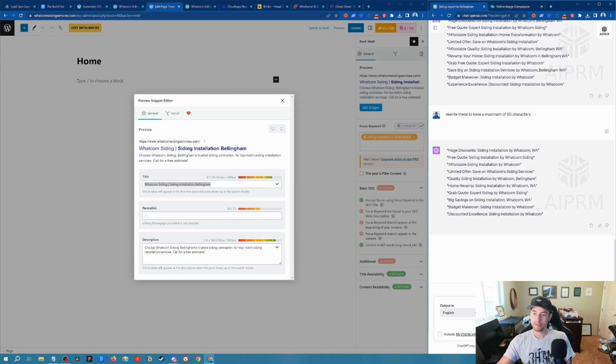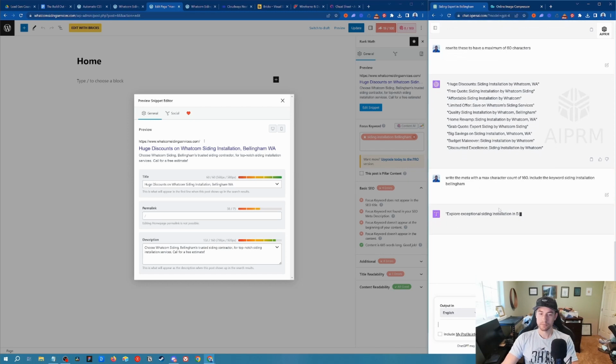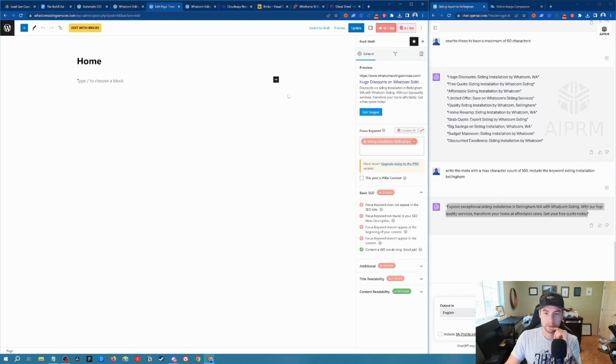Okay, let's see here. This one's pretty good, and it fits perfectly within that title. It says huge discounts on Wacom Siding, so it actually gets the brand name in there, and it gets the main keyword, siding installation Bellingham, with just a comma in between, so I think it ignores the comma. So that's great. Okay, now I want to write the meta description with a maximum character count of 160. Include the keyword siding installation Bellingham. Cool. So we can update that.